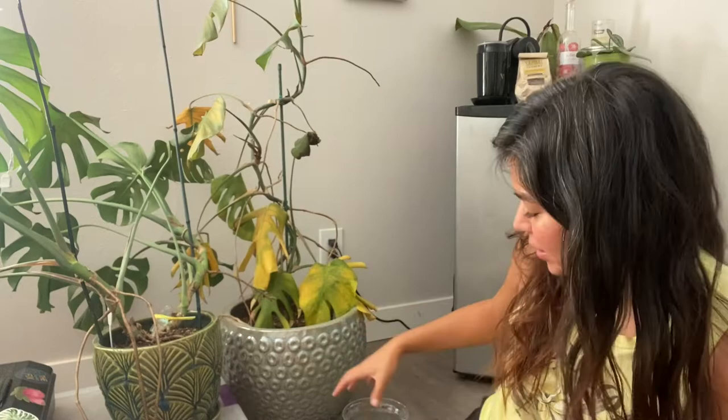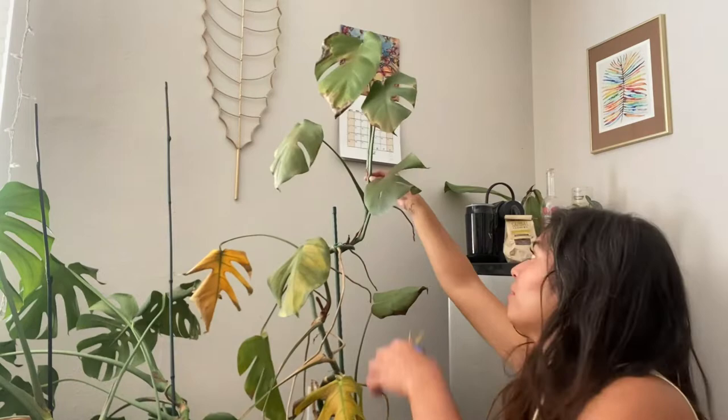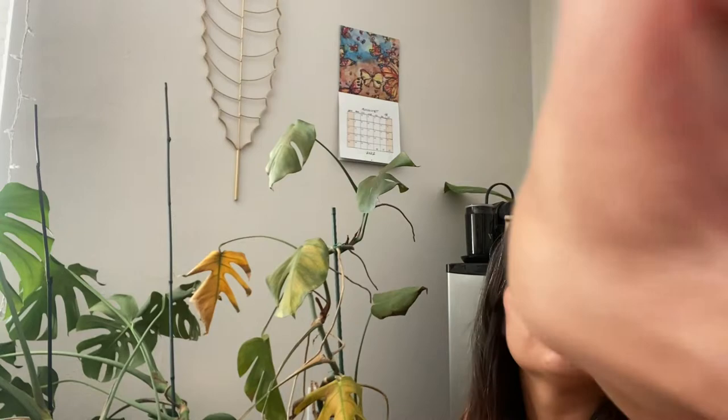As you can see, I have a very sad monstera right here. I originally thought that this was fertilizer damage, but then upon further inspection, I slowly realized that I had thrips. So this is going to be me showing you what I do to try and get rid of the thrips. It is an ongoing investigation.